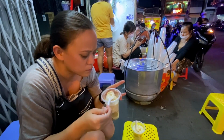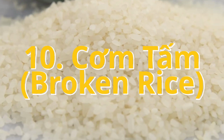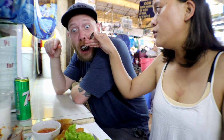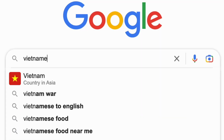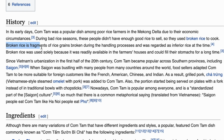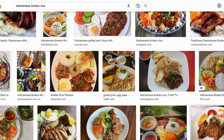Oh, it's so good. Of course, we can't end this list without at least one rice dish, and if you love rice as much as we do, you would love this one. Broken rice, as the name suggests, is made from rice grains that are broken or fractured during their milling process. They were originally sold cheaper than normal rice as they were seen as lower grade, but then it eventually became a popular delicacy item all over Vietnam.